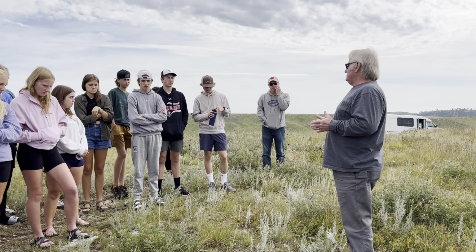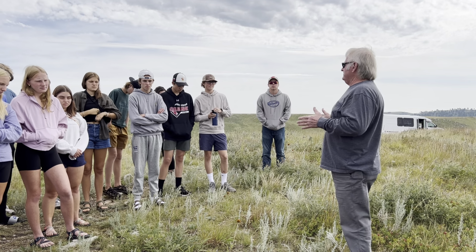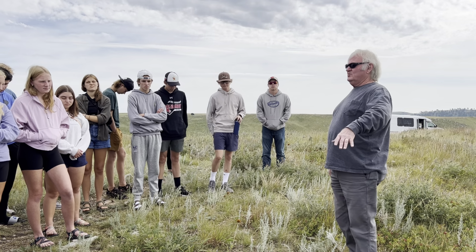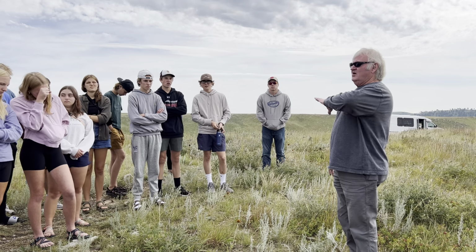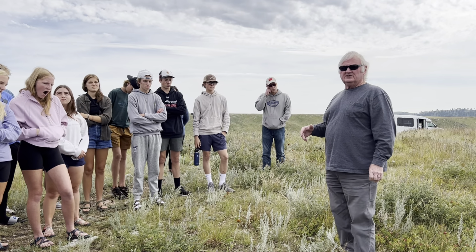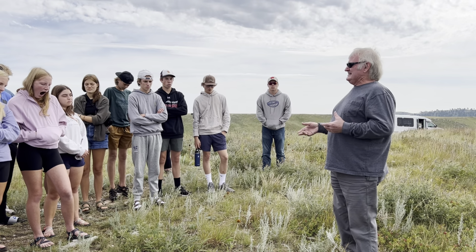All of the caves in the Black Hills are going to be found in this limestone formation. Wind Cave that we're in the park here, Jewel Cave, all of them are going to be found in this particular formation. It's very porous. It absorbs lots of water.